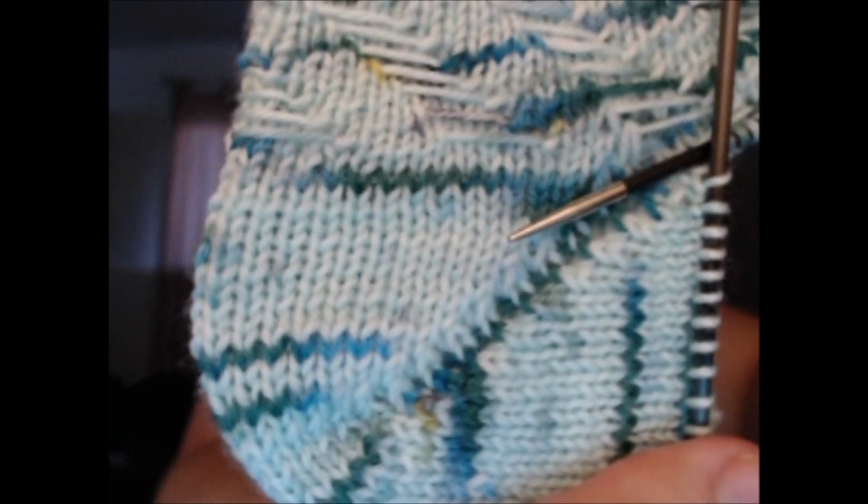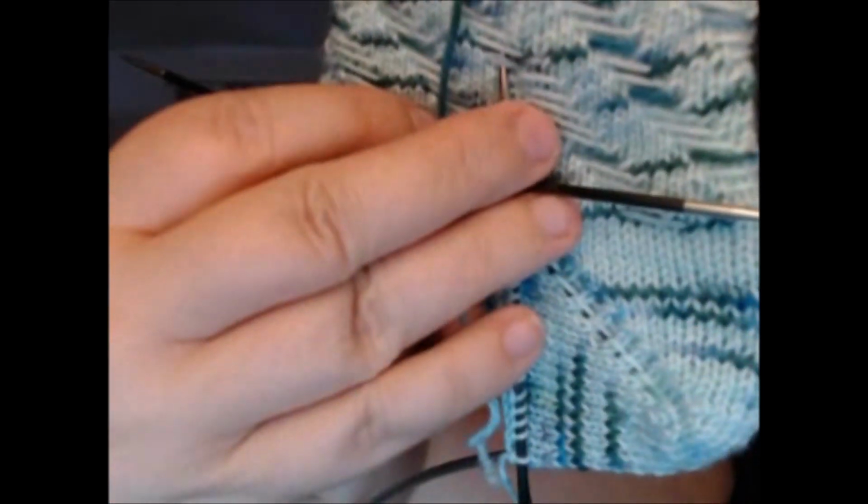Look at how neat that is. How tidy. Sorry, I just hit my lamp. Look at how tidy those stitches are. I love it. I'm so proud of myself.